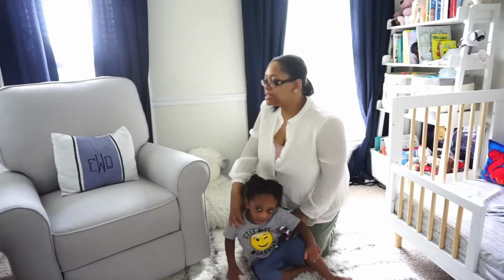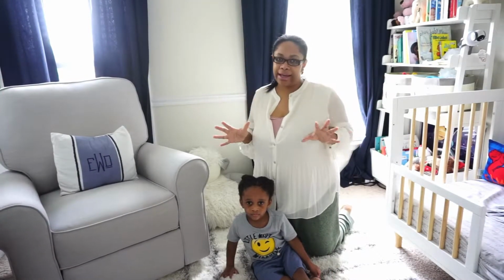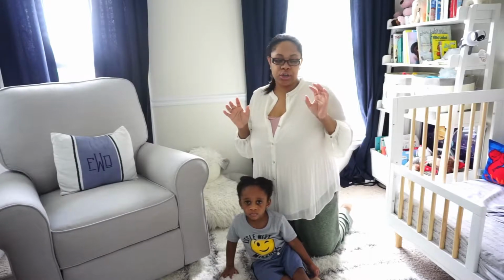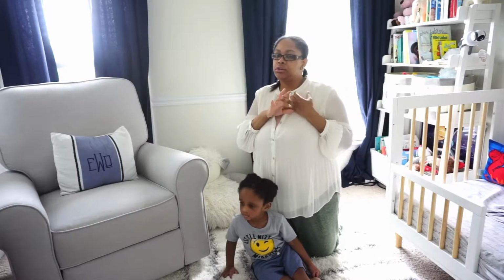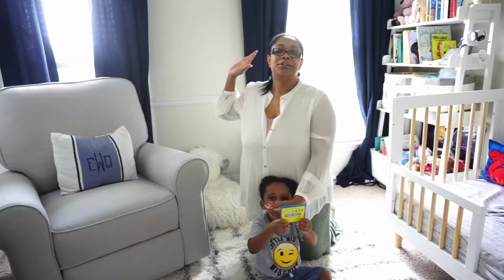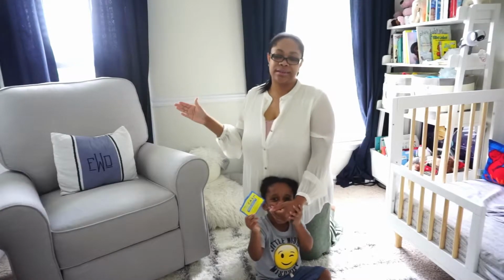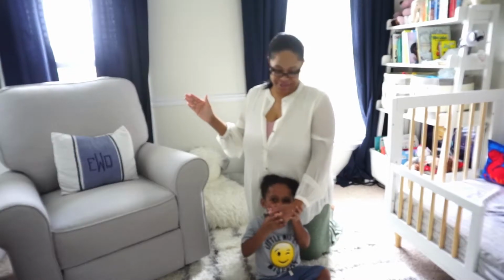So you can see, of course, he's got drapes, and they're not just any drapes, they are blackout drapes. So if you're doing a nursery, again, even if you're just creating a small space, you want to have a dark space so your baby can sleep, so your toddler can sleep. It just creates the dark space that you need.